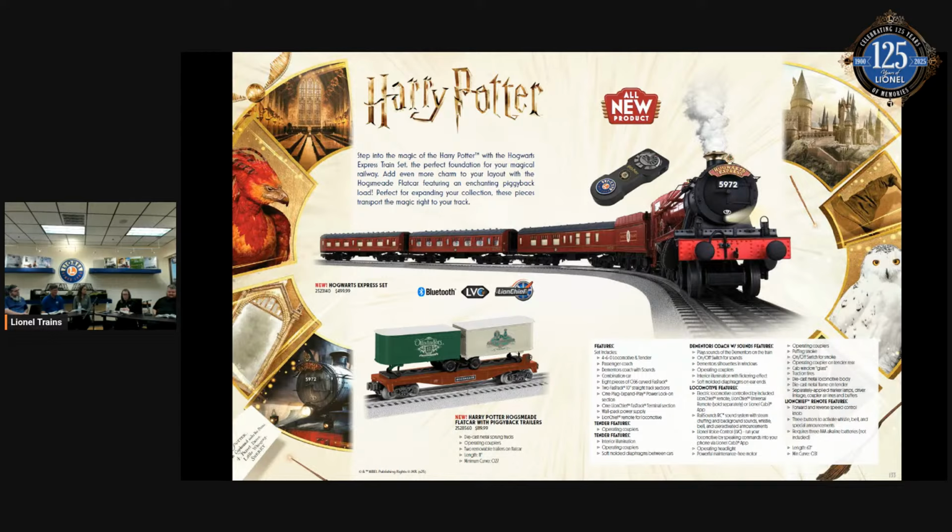So we have the Hogsmeade flat car with piggyback trailers. Hogsmeade is representing two of the great businesses within it. Obviously Ollivanders to go get your wands, and Honeydukes to get all of your butterbeer and all your other fun items. So a really fun piece, and the Hogsmeade flat car will obviously match the set so that it really feels seamless pulling that car along.